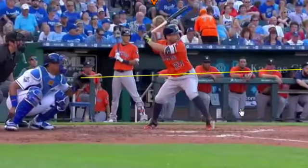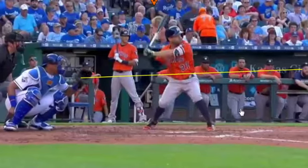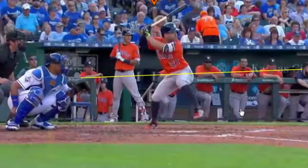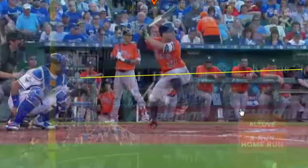So the hitters that can balance power with average, trying to be consistent with our power or be consistent in general, there are a few factors that we look at. So one of them is knee action.